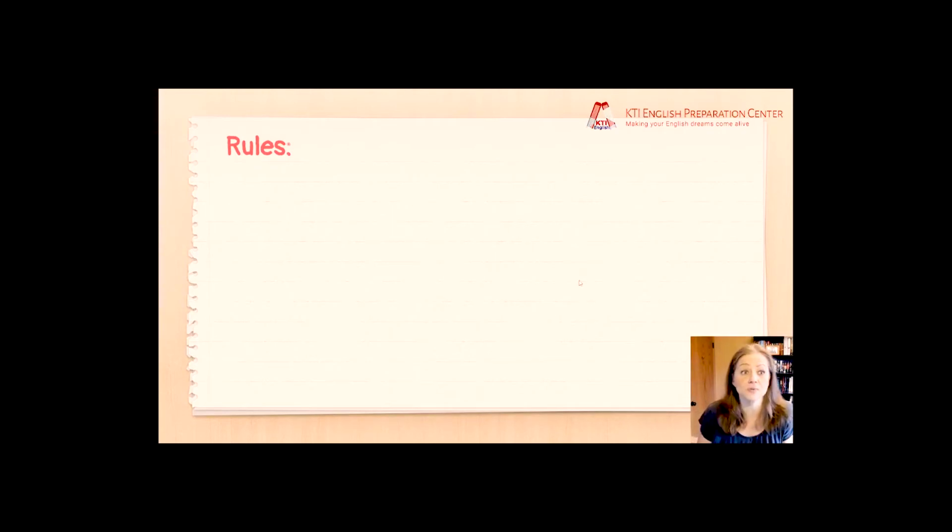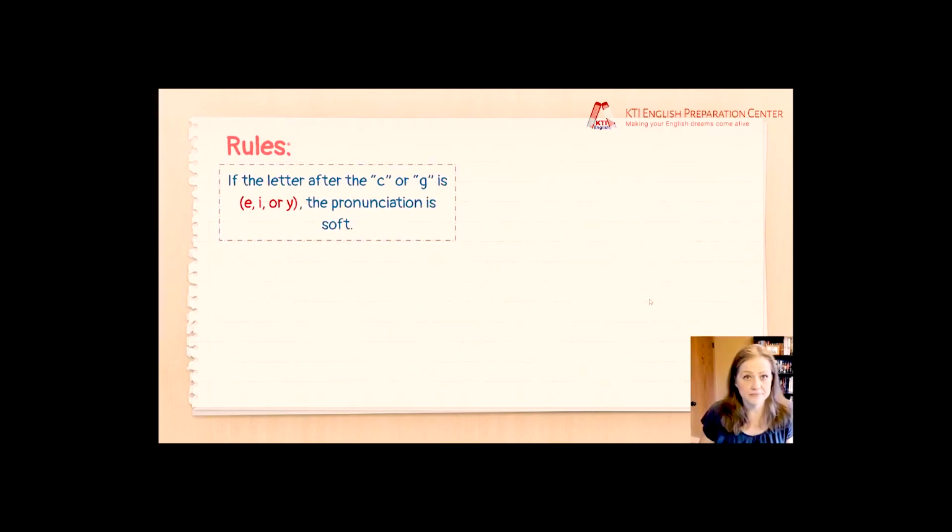So our rules. Let's look at our rules. If the letter C or G is followed by an E or an I or a Y. Now the Y, not the consonant sound, but if it's following a C or a G, you'll know it has an E or an I sound. So either the short or long vowel sounds, E and I, or the Y sound making the I or the E sound, we're going to give the soft pronunciation. So let's look at these words. You'll notice I have highlighted C-I, C-E, G-E, G-I, and G-Y. All of these give the S or J sounds, the soft ones.